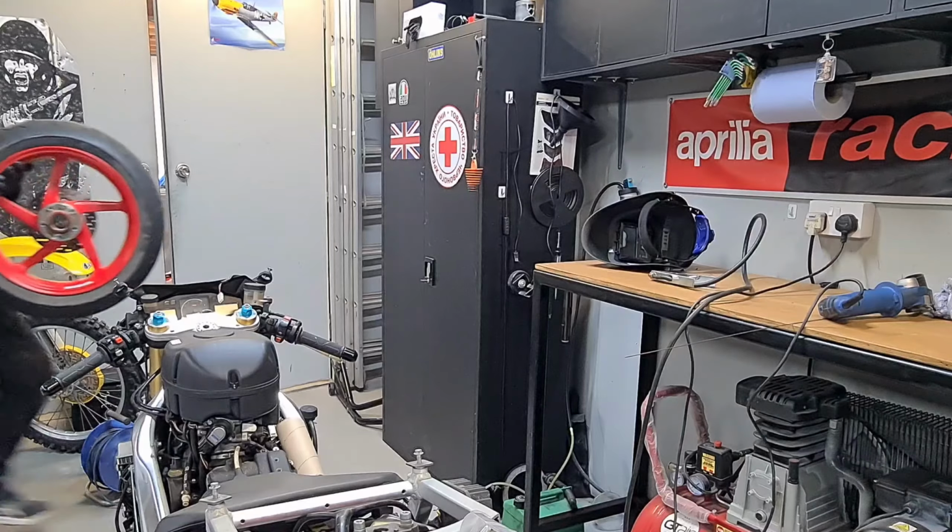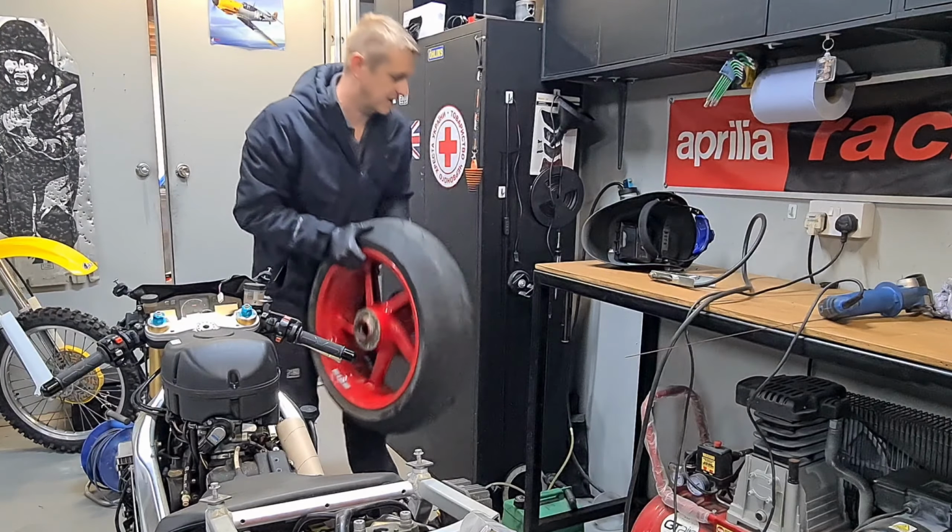This brake rotor off. I thought these wheels were supposed to be light.